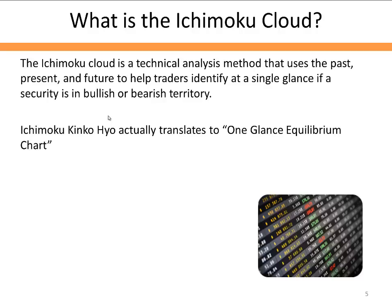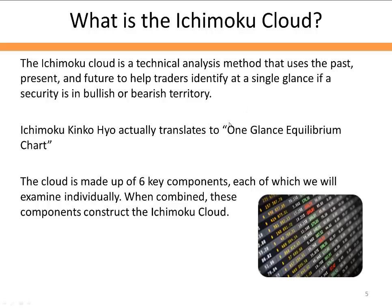Ichimoku Kinko Hyo actually translates to one glance equilibrium bar chart. If you guys speak Japanese, which I don't, Ichimoku means at first glance equilibrium bar chart. And this goes back to the days where they used to trade rice. Basically simple and easy. Supply and demand. Where do buyers come in and where do sellers want to sell it?